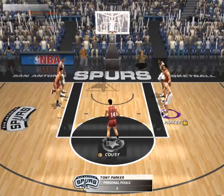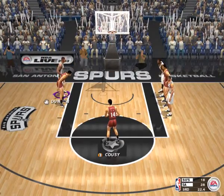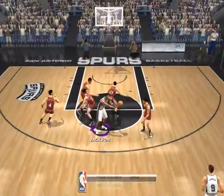His percentage from the line is as near to perfect as you're going to see in his league. Yeah, that's why his opponents hate seeing him step up to the line. Foul shot is no good. Robinson pulls it down. Jackson quickly brings it up court.